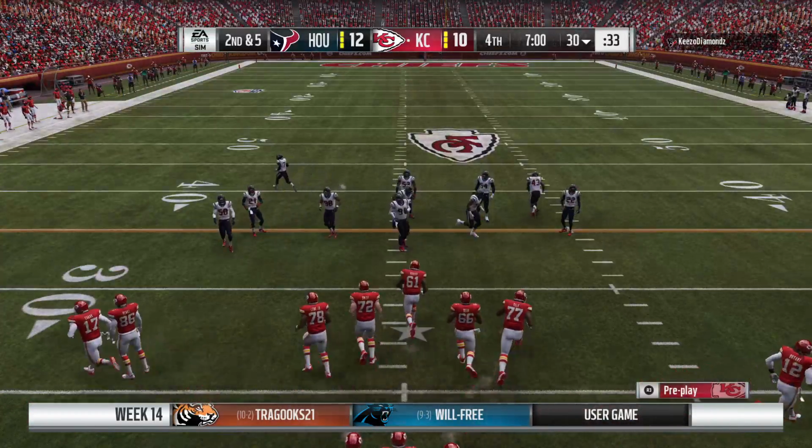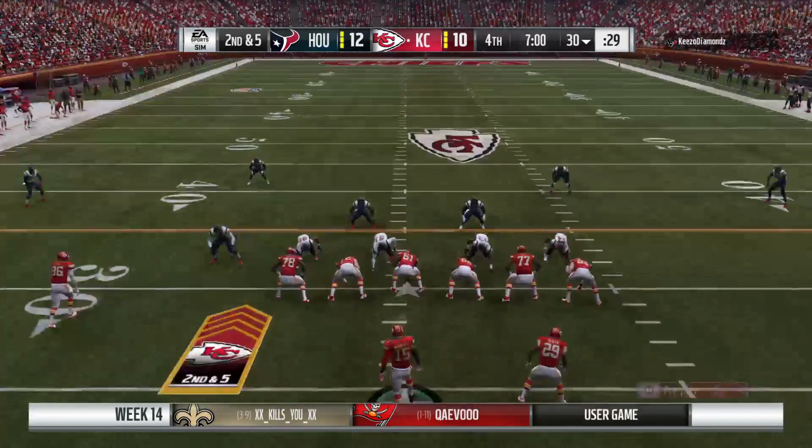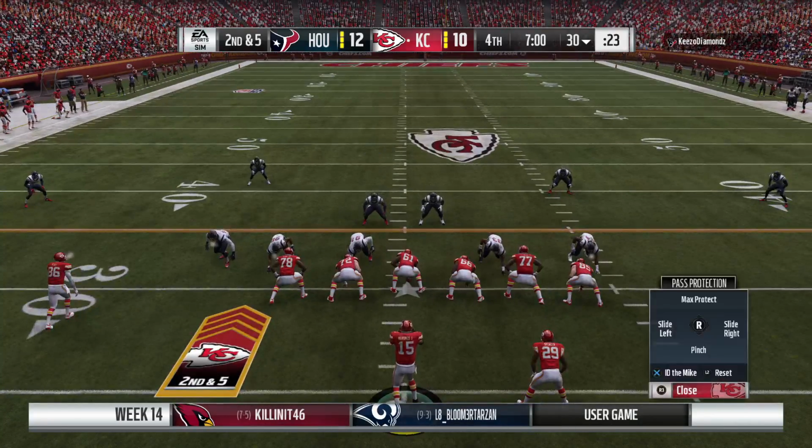Here's a 2nd and 5 now after the offsides penalty. Black 58, Will. Black 58, Will. Z. Ace.